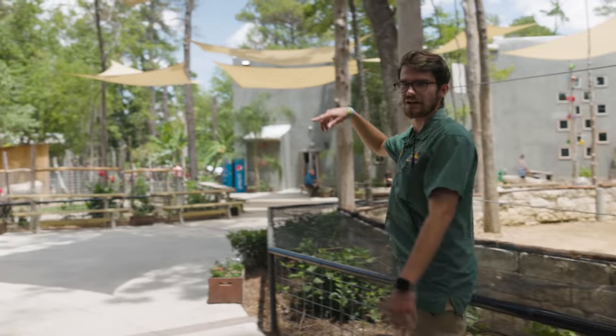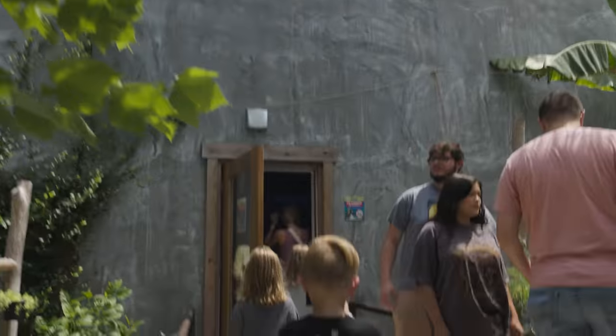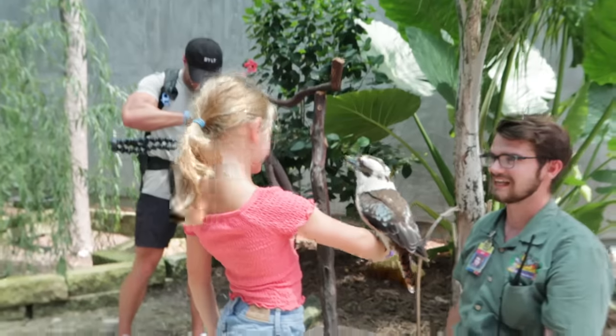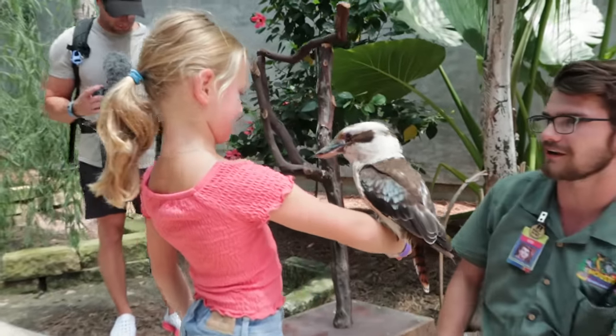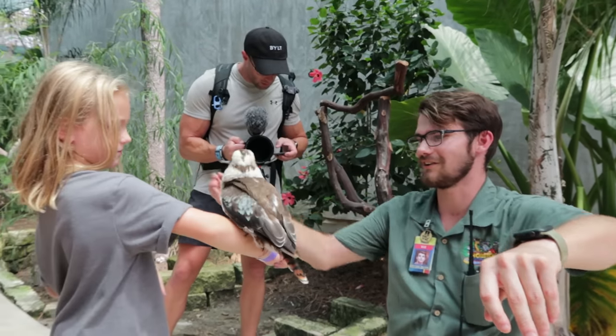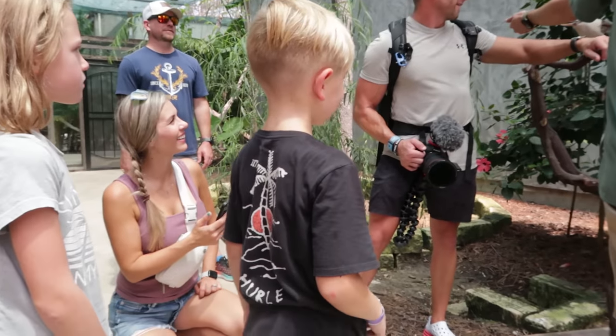We have a small loop in here and then we have our indoors, which is like our sloths and lemurs and stuff like that. And his name is Kiwi. Kiwi the kookaburra. And these guys are from Australia. Yay! Awesome.